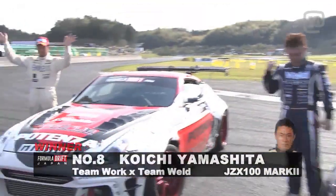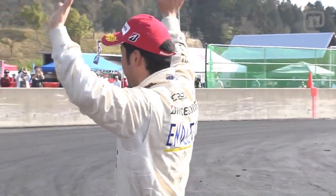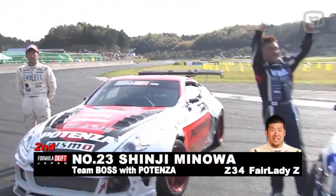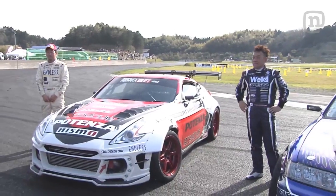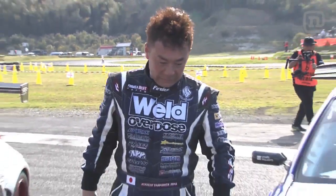First time on the podium with this car, after being written off late last year at the last round in Okuibuki, back stronger than ever. And in second place today, taking nothing away from Shinji Minowa, the team boss. Potenza 350Z. Is it 3? Yeah, 350Z. Twin turbo V6 versus 2JZ versus 2JZ. So I believe that's the first time Koichi Yamashita has won here at Formula Drift Japan.